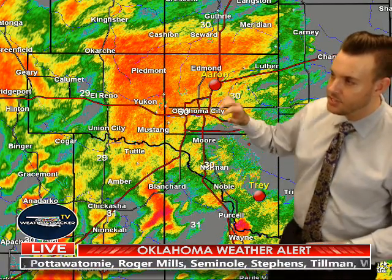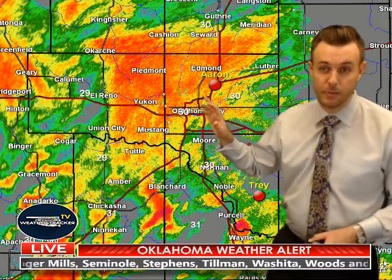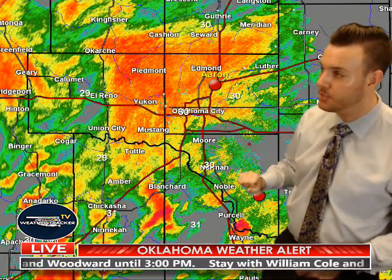Could still be a little bit of hail down here. This could even be a little bit of nickel-sized hail here south of Blanchard. I saw one report from somebody coming in saying they were getting a little bit of sleet. I think in that situation in Oklahoma County, you were probably getting some shot-sized hail, because these have been hail producers as we've gone through the day.